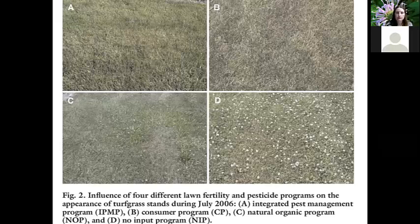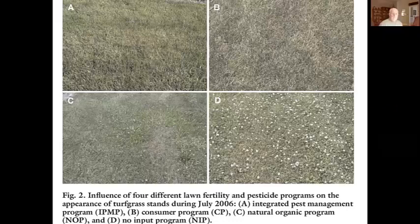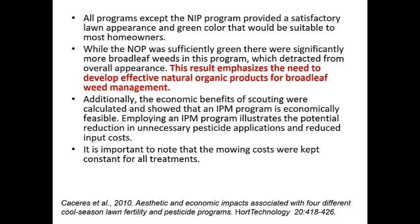So those were the 4 different scenarios which were maintained. And she got lots of data back and forth from the general public about what they liked, what they didn't like, etc. She basically came up with the conclusion that all programs, except the one in which we didn't do anything, provided satisfactory lawn appearance and green color. And there also were people in those programs that thought all those weeds looked just fine.